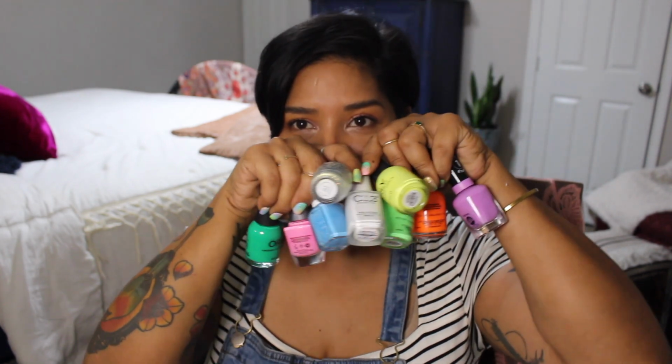The last manicure is a combination of a crap ton of polishes. Let me try to, I don't think I'm gonna be able to pick all of these up. Oh my god. All of these. There's 9 polishes here, guys.